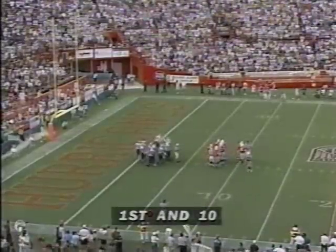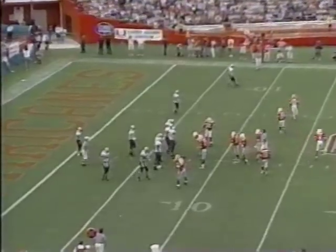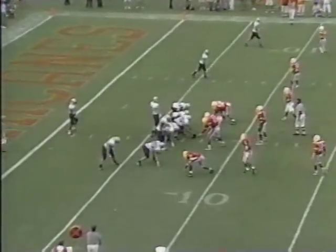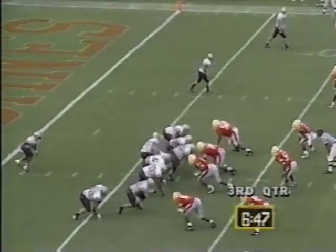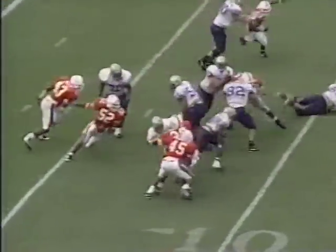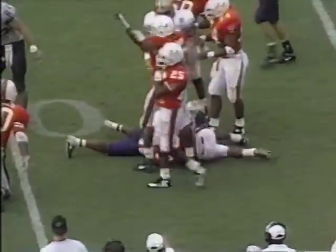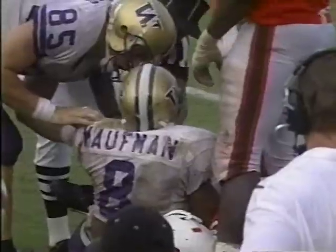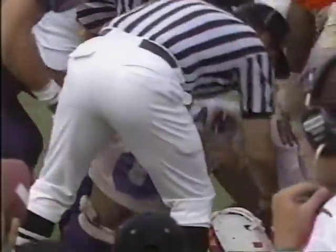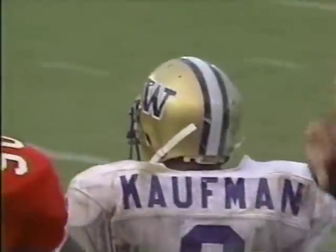So the ball put back in the 7-yard line. This is the noisy end of the Orange Bowl. Dick Vermeil remembers this end as well as anybody in the country. Kaufman breaks free. Kaufman to the fumble. Miami. He's down. Went back at it and said he's down. They have whistled it down. Washington retains possession. They say he was down.